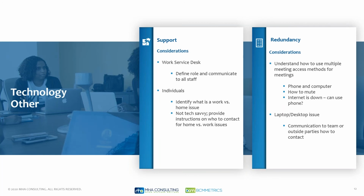Having a phone and a computer, that redundancy of what happens if the internet connection isn't sufficient, you don't have enough bandwidth for voice and video. Well, shut your video down first, potentially, if that's appropriate, or call in on your phone, making sure people have that ability, as well as how to mute. I think that's one of the funniest things. One of the biggest phrases today is, I think you're on mute, or you're on mute, or how much time in meetings are we spending? Hey, you're on mute.